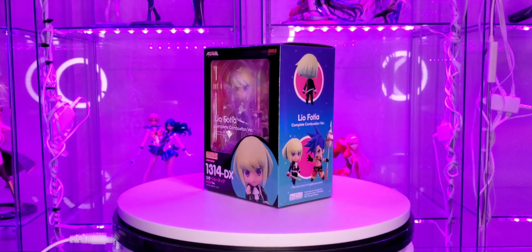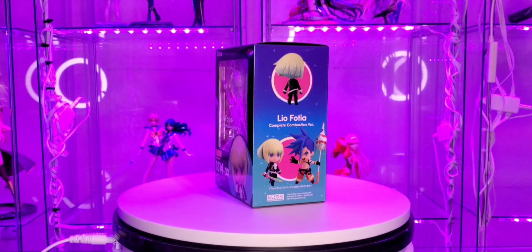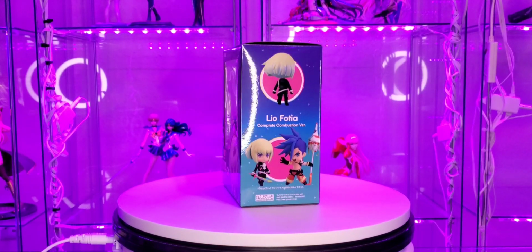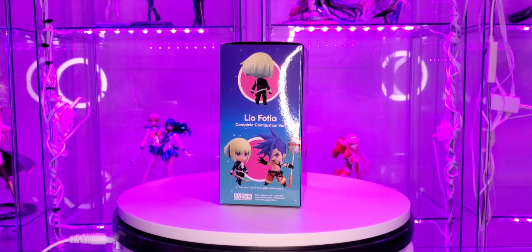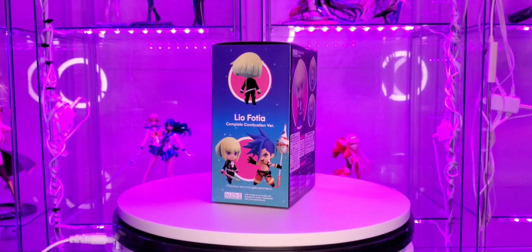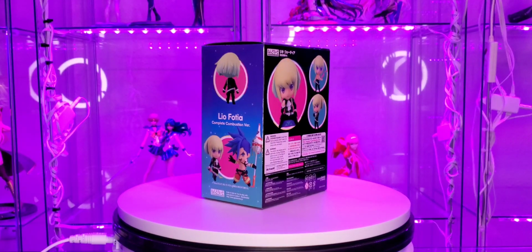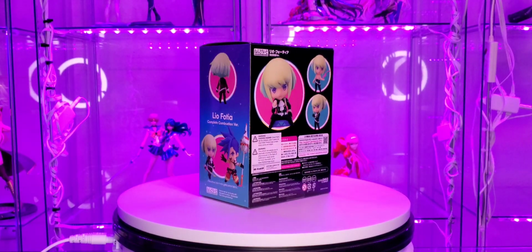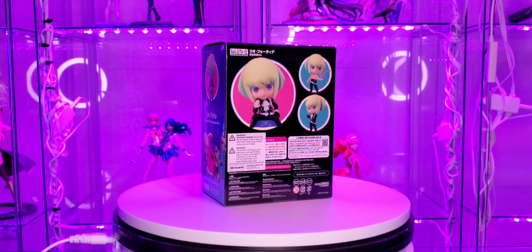One of those being Leo Fotia. Now, this is the DX version of Leo Fotia, which is the complete combustion version. They also had the regular version, but they only had one DX version left in stock, and so I decided to pick that up. He is so cute, and he has the throne that comes with him from the movie, so of course I had to snag it. And it was at a decent price too.